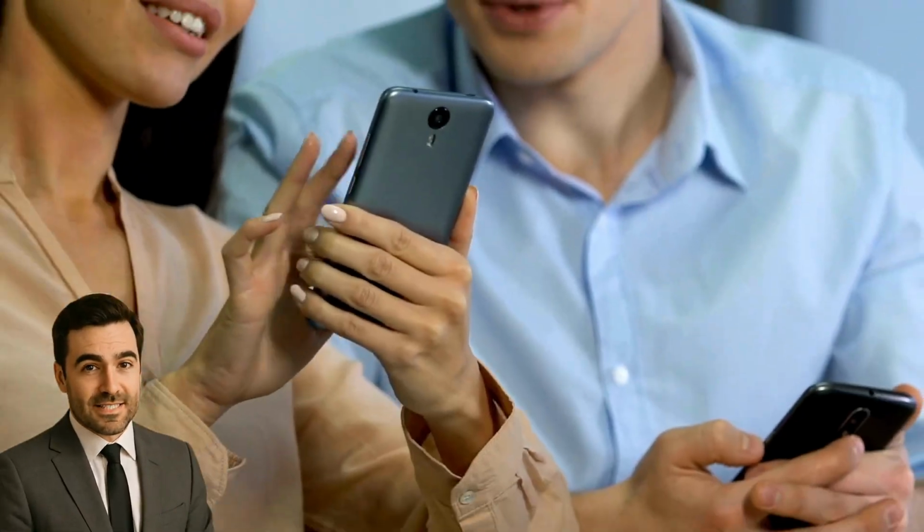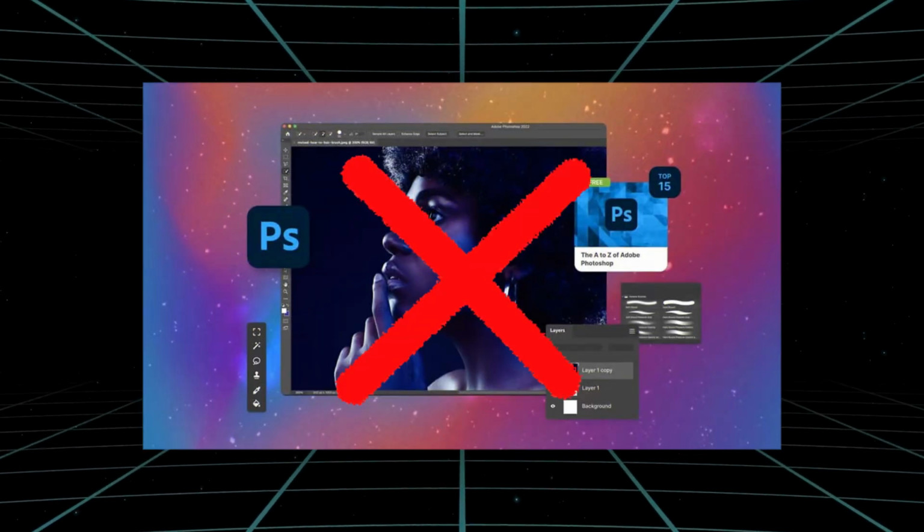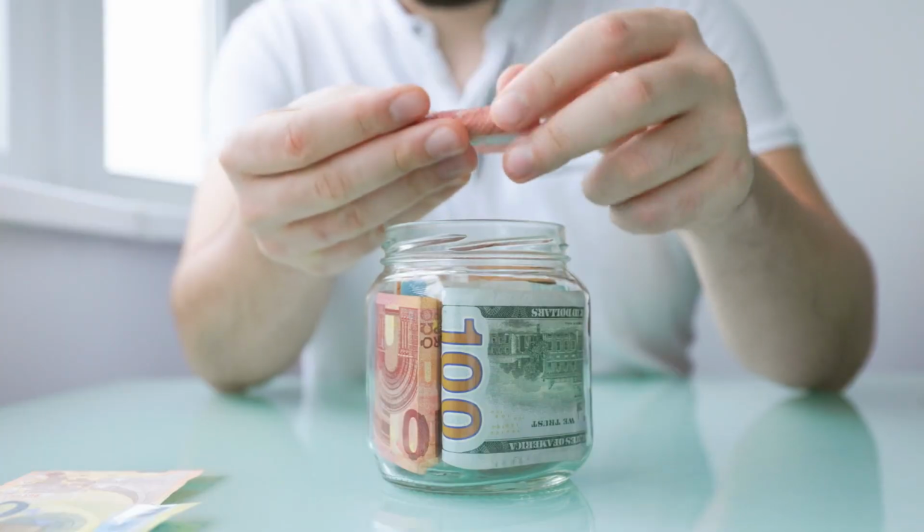Hello everyone. What you're about to see will absolutely blow your mind. I'm talking about an AI photo editing tool so powerful that it makes Photoshop look outdated. And here's the craziest part, it's completely free.